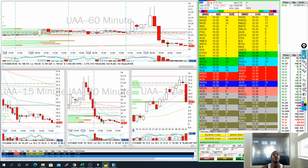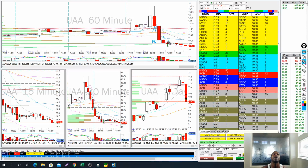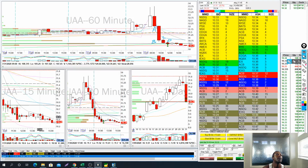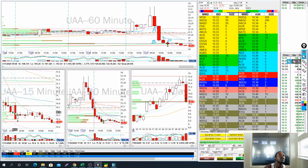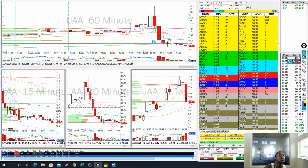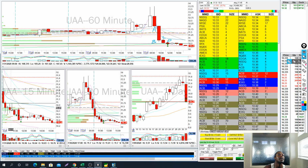Next up, we have UAA. I observed it setting up on the 60 minute, putting in a potential ABCD pattern. We'll come into the 15 minute for more definition. What I like to see on this is the fact that it had a double top put in. And I took an entry here at 10.70 with the stop at 10.80.